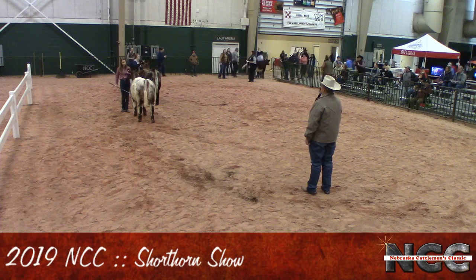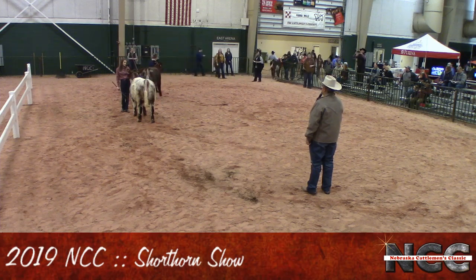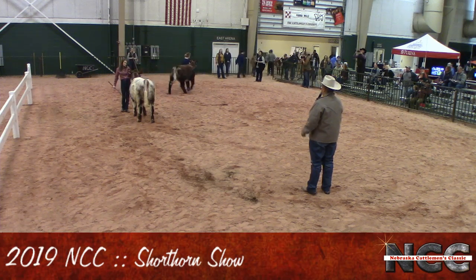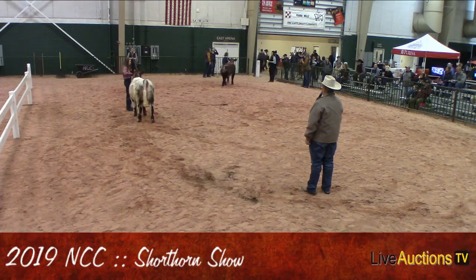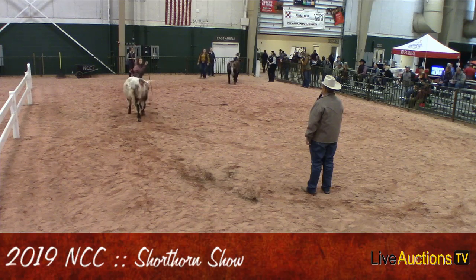The thing that I see about this heifer in third that's different than the first two is the muscle that she shows. When you look at her hip down through her stifle, you see some real power and some muscle. Here's a heifer that if you're looking for a breeding female and you want to add some muscle, this heifer has it.